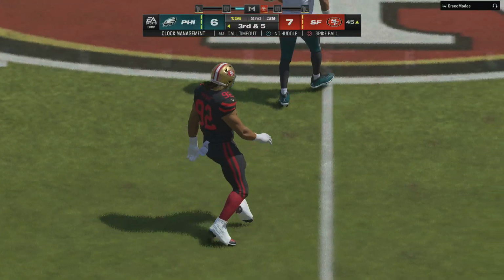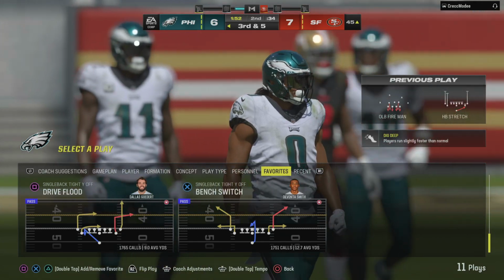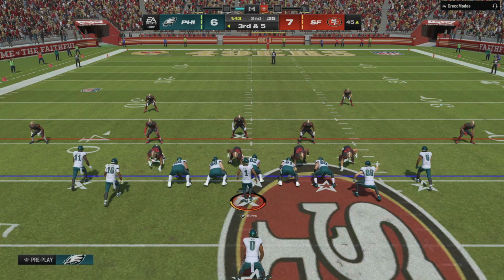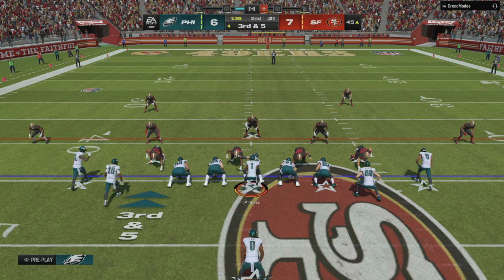Off to Swift running left. And he'll lose yardage on the play back at the 45-yard line. It's a loss of 4. Now 3rd down. They'll need 5 on this play to move the sticks.